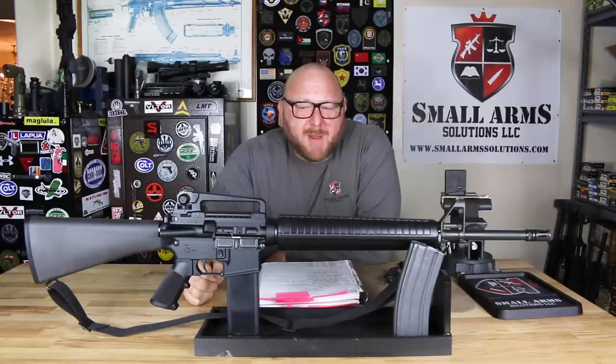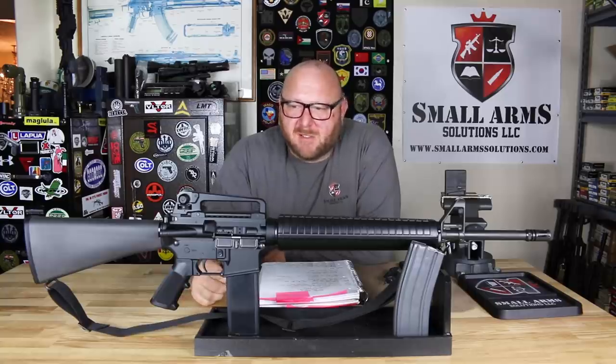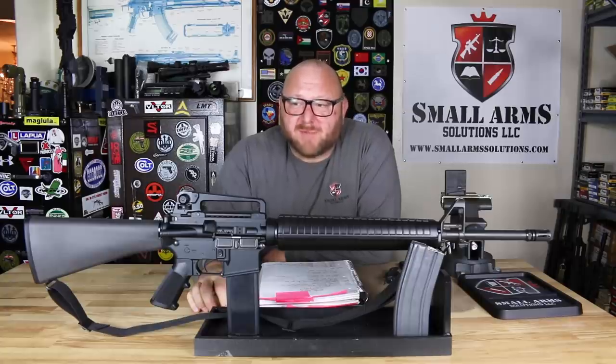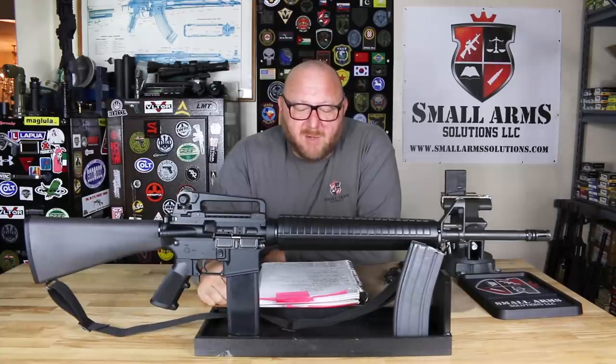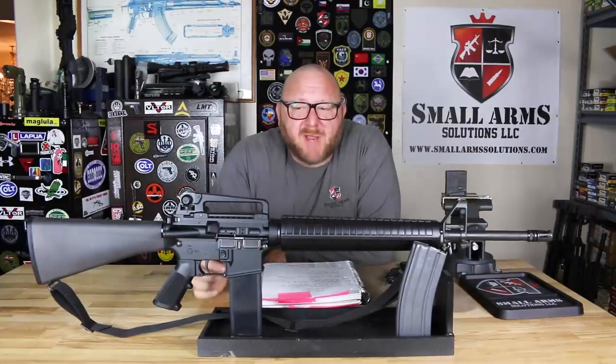And I have to say, Windham Weaponry is a company that has done incredible work. This gun here is probably as flawless as you can make one of these rifles. Fit and finish, quality, everything turned out really, really well. I want to take a minute to go over what Windham Weaponry is, because many of you aren't familiar with where it came from. And their history, I think, is very important, because that also plays into what makes these weapons as nice as they are.